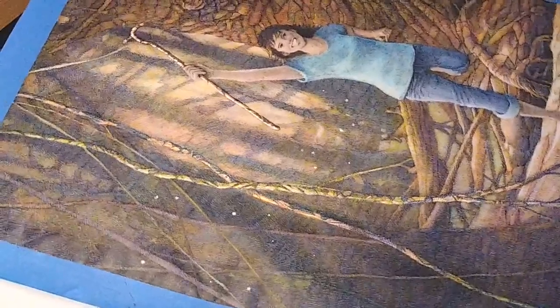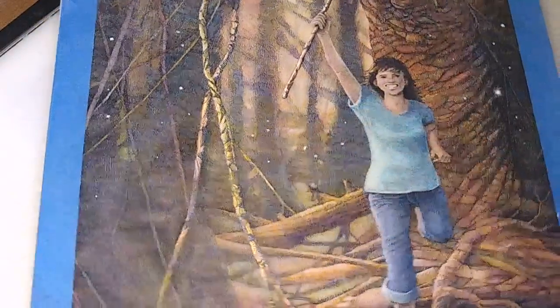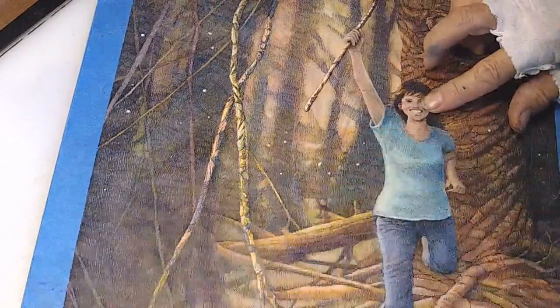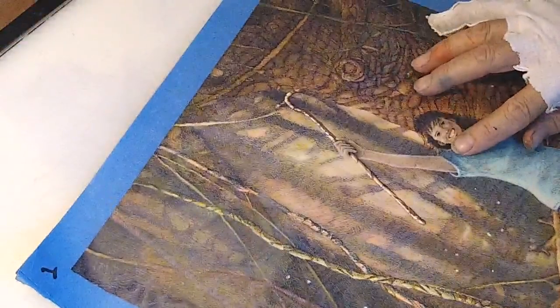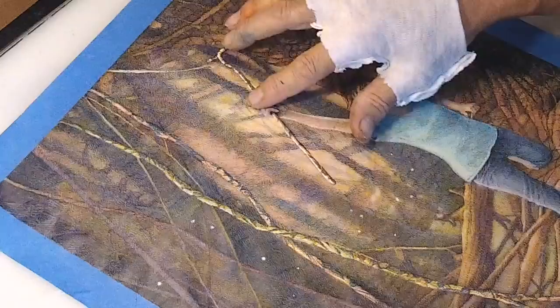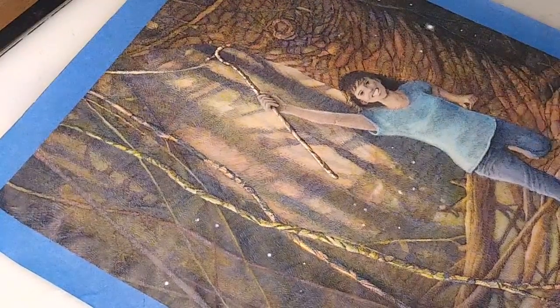But the thing I need to do now is just some very careful mashing down, lining things up, getting her face lined up, and asking myself, okay, does it need any tweaking? I feel like it does. I feel like it needs to be warmed up. I'm pretty happy with the flesh tone of her arm, but I feel like her face needs a little warming up. And as I mentioned a minute ago, the back of this foot needs to be painted. So I'll do that right now.